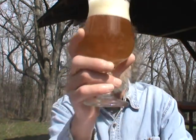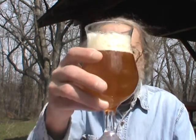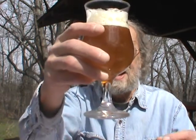We got a fairly clear golden color, a bunch of carbonation streaming up. Got a couple fingers of a really creamy, bubbly looking off-white head. Something tells me it's not going to last, though. A lot of big bubbles in there, but a lot of bubbles coming off the bottom of the glass, that's for sure.